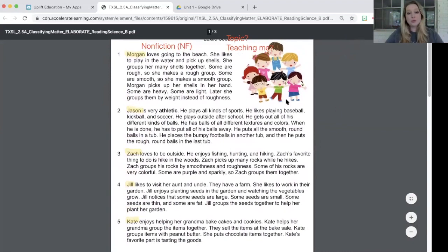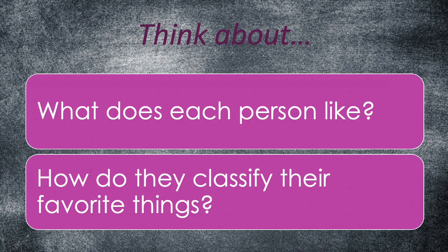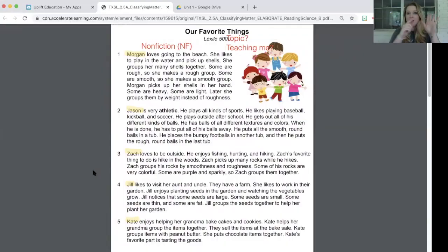Now I want you to read this passage and think about, what does each person like? What is their favorite thing? And how do they group or classify their favorite things? Think about our 5 senses. Are they classifying them based off of what they see, what they hear, what they smell, what they taste, or what they touch or feel? So you're reading to think about what is the person's favorite thing and how are they classifying their favorite things based off of their 5 senses or their physical properties.